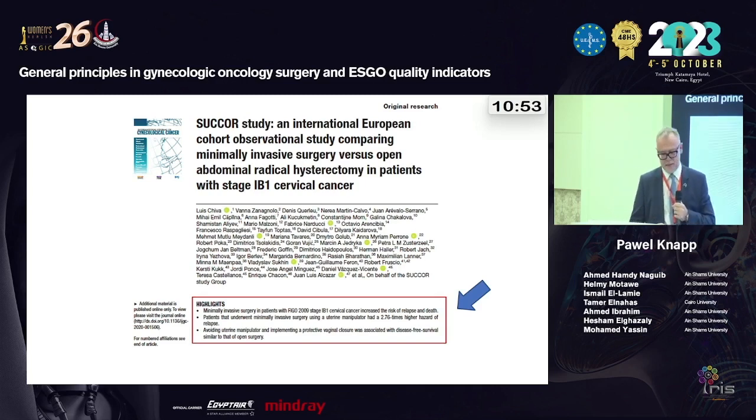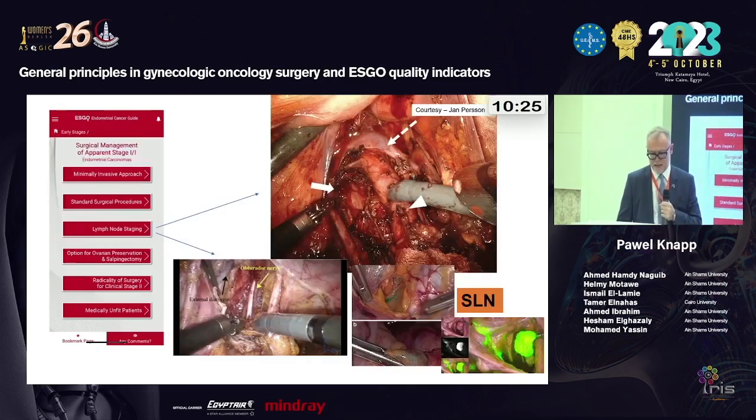Avoiding uterine manipulation, I think, is really crucial, and implementing a protective vaginal closure was associated with DFS similar to that of open surgery. That is still controversial and still discussed. There are some trials in Europe, and we will see new data in a couple of months. I'm deeply sure it will be presented at the next ESGO Congress in Barcelona.